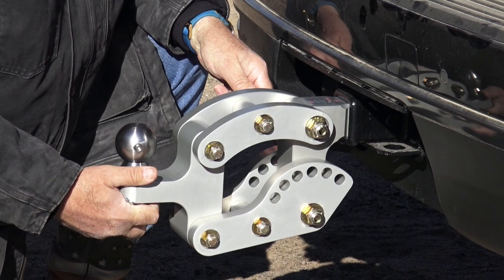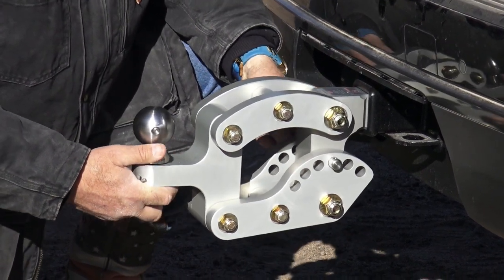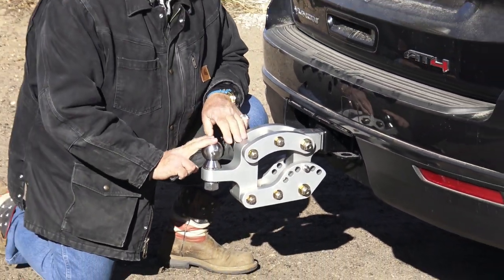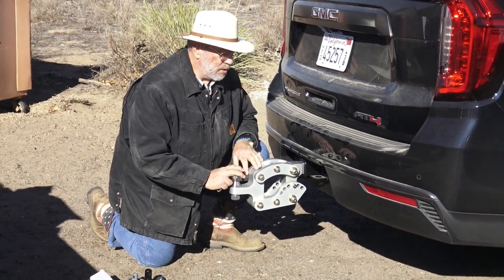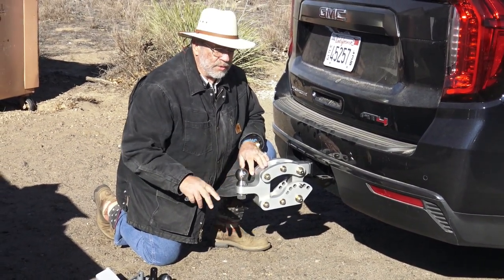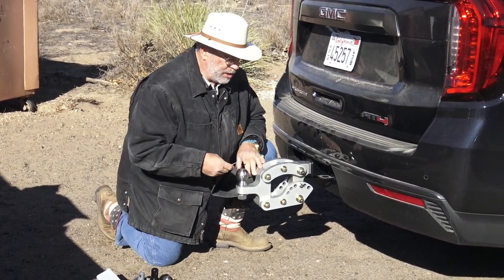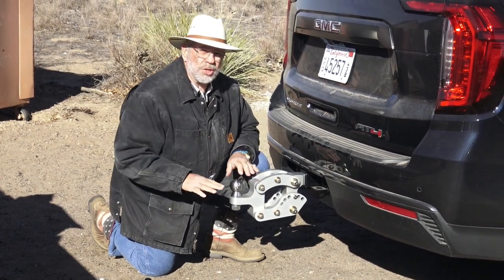Besides just looking cool, what that movement will do is allow you to adjust the height of this hitch while you hook to the trailer. Now that's something nobody else does. That is so cool because the hitch height will change from loaded to empty trailer and all those other things. This way you can adjust it before you hook it up, or you can adjust it after you hook it up. So you can make sure your trailer is level.